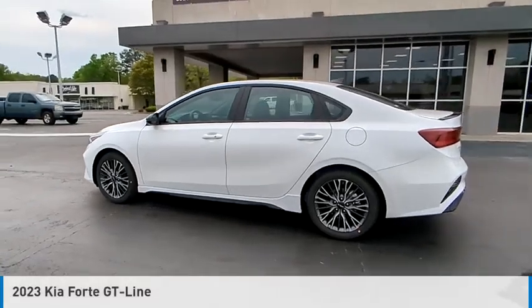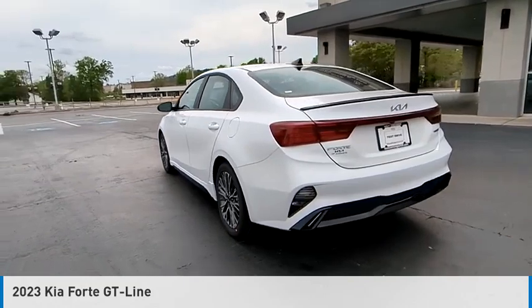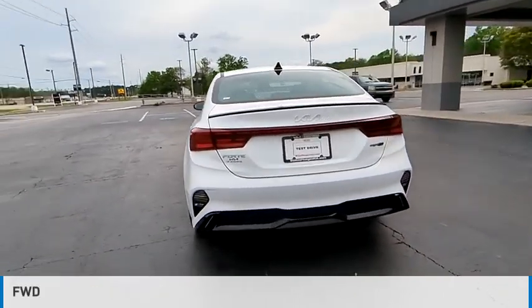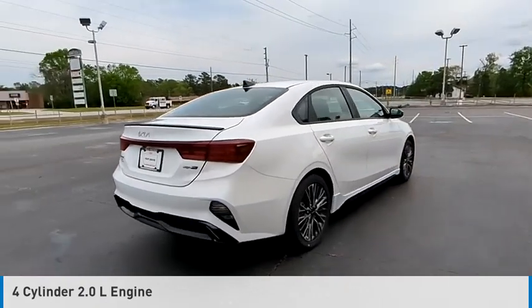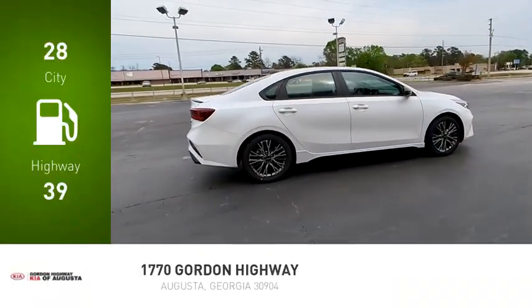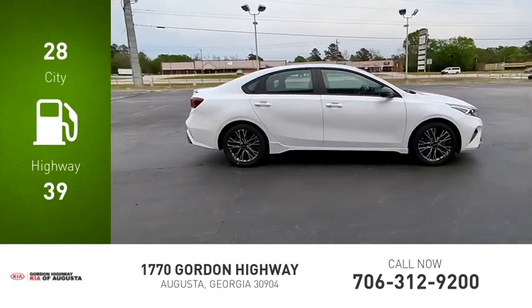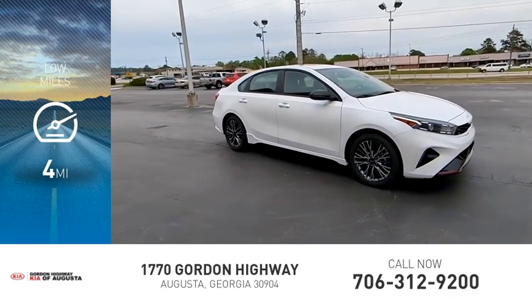Looking for the right vehicle? Check out the 2023 Forte. This vehicle is powered by a front-wheel drive, 4-cylinder, 2.0-liter engine, and comes with a continuously variable transmission. Great fuel efficiency saves you money by requiring fewer trips to the gas station.